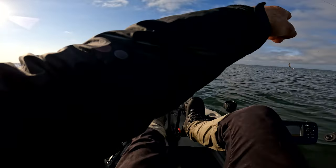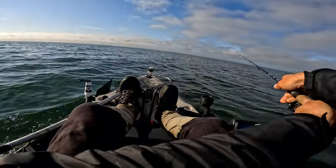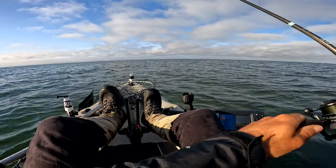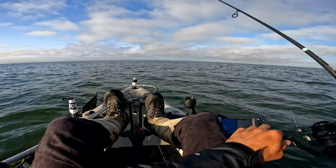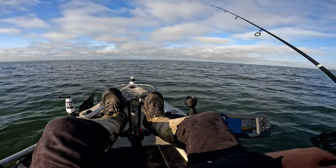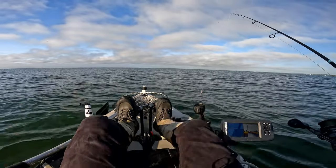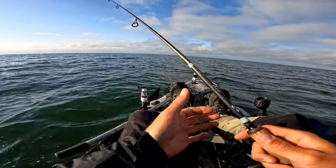See two boats stacked up over here in this corner. It's a good little shelf over there, but they might be marking those same fish that I was marking, which are just being such a pain in the butt. Yeah, there's a lot of little fish underneath me, a lot of little guys. I'm not sure what kind of fish they are, maybe bergall or something. A lot of them though.